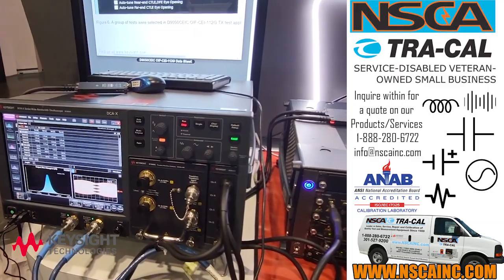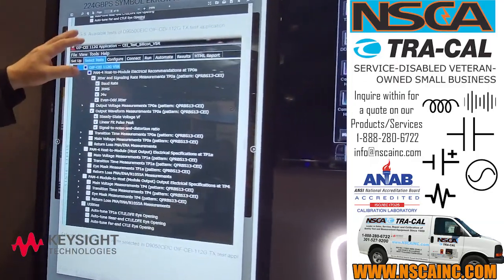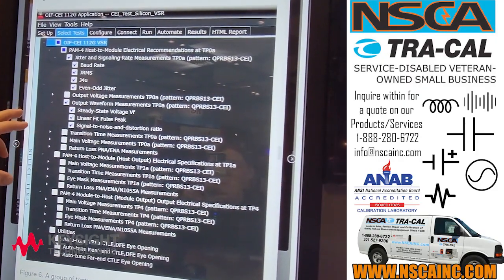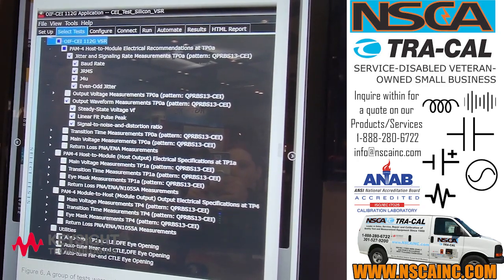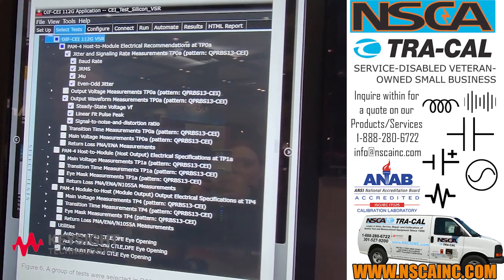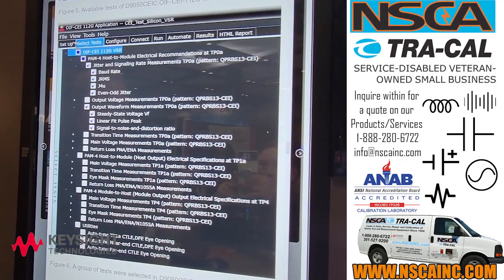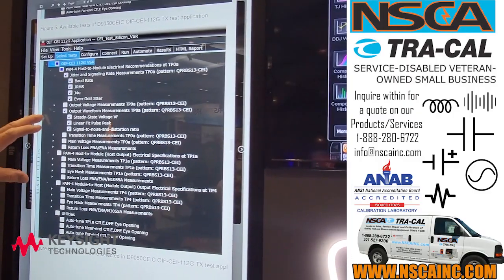Up on the screen here, we have a list of the jitter conformance measurements that get done. These are for the OIF CEI specification. And we have the exact same measurement set, but with some slight modifications for the IEEE conformance as well. There's 802.3 CK and OIF CEI 112 gig VSR, MR, LR. All these standards are supported with automated test tools.